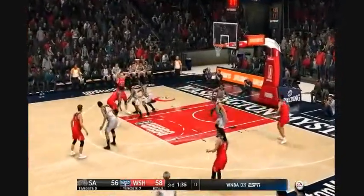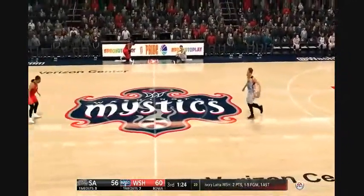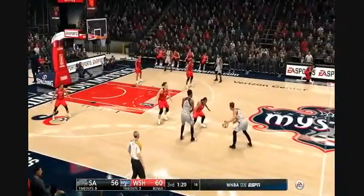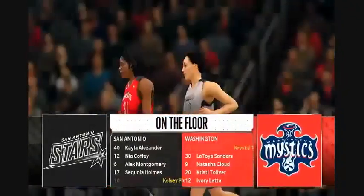Oh, excellent screen. Excellent feed. In the paint. Oh, what a play. Great pass. Swats that away and goes out of bounds. A little personnel change going on right now.